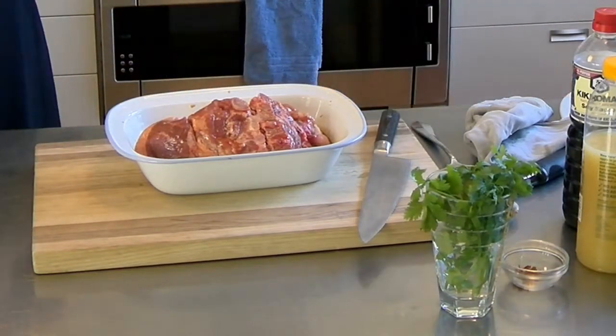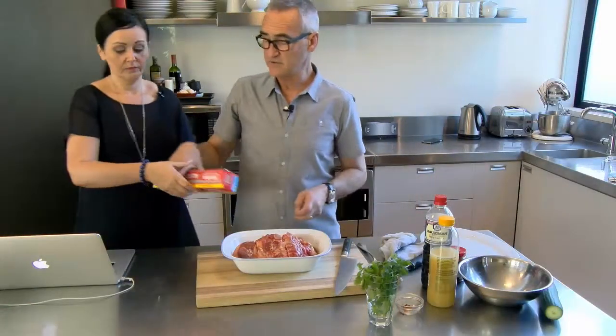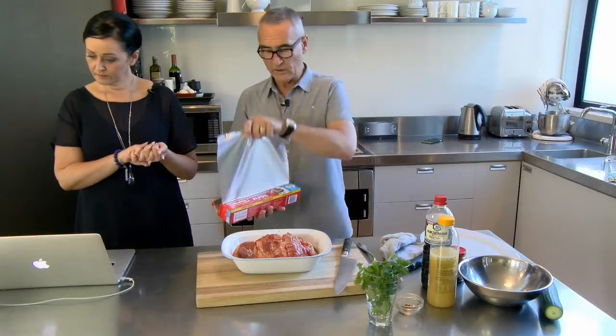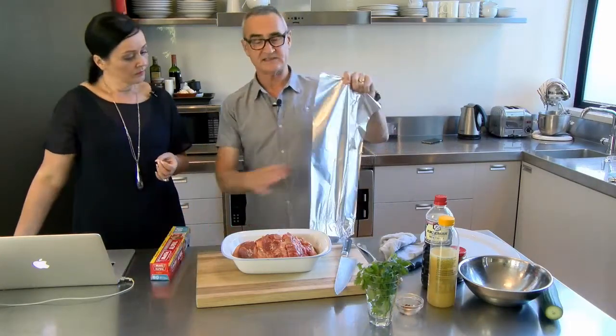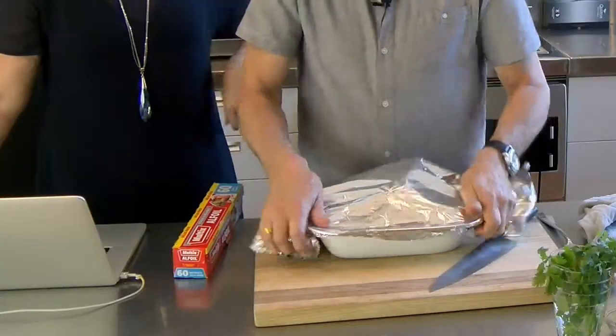And then I've got some tin foil over there. Can you pass me that tin foil? And then all I'm going to do, so you don't do anything, there's no sort of browning it or whatever. This is like a braise. It's going to be delicious. All I'm going to do is cover it with tin foil.